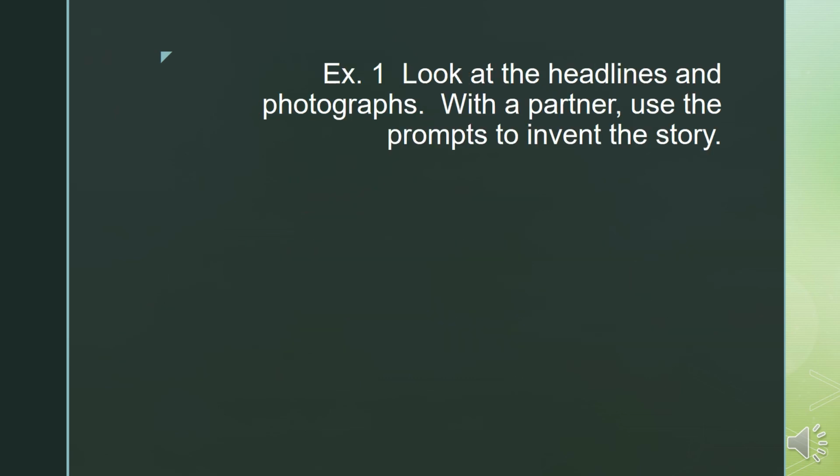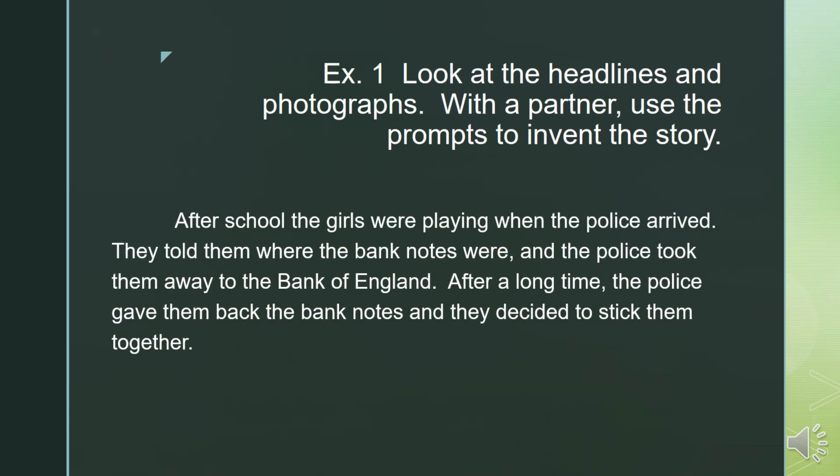Okay, let's go on to the second paragraph. After school, the girls were playing when the police arrived. They told them where the banknotes were, and the police took them away to the Bank of England. After a long time, the police gave them back the banknotes, and they decided to stick them together. So, again, that's just an example. Your example might be different, your paragraph might be different, and that's just fine. But now that you know the story, maybe you can practice telling it or writing it.